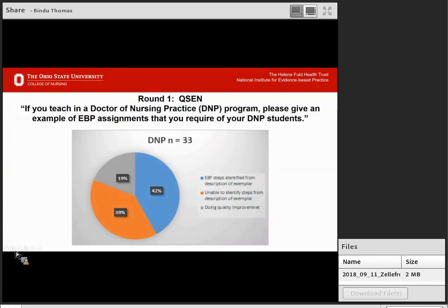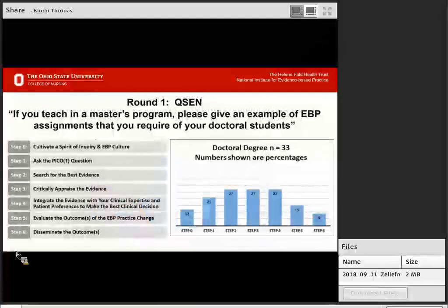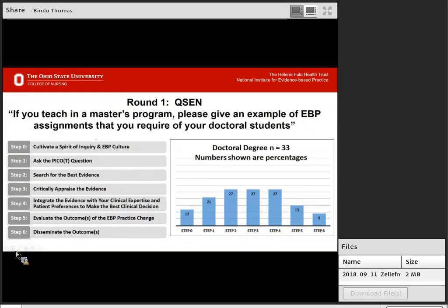Again, the DNP level, what was interesting here, I thought, was once again where DNPs should be the experts in EBP, 19% of faculty gave us an exemplar that was clearly quality improvement. Only 39% we couldn't even code, leaving us with 42% of the respondents that we could actually code something. Next slide, please. And again, a more normal distribution of the curve. Unfortunately, this isn't a curve that we want a normal distribution on, right? So, although the good news is that every step, 0 through 6, were higher than at the master's level. Next slide, please.